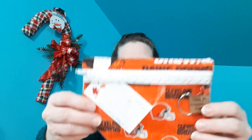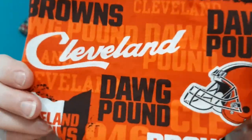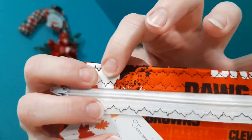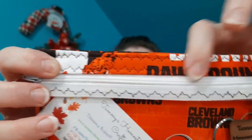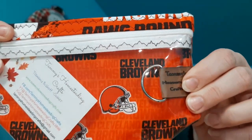And then this one is Cleveland Browns, but it's got the smaller helmets on the inside of that, and then it says Cleveland Browns dog pound on the back part. And of course this top is Cleveland Browns dog pound up there, and of course a white zipper and my tag to hold stitch markers and everything inside of there. So there's 3 Cleveland Browns bags that I have.